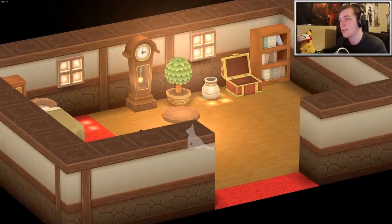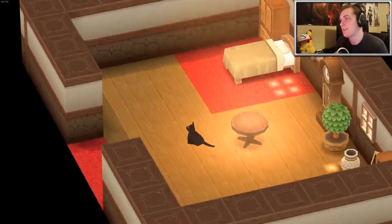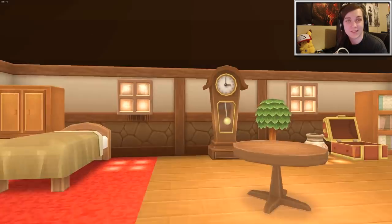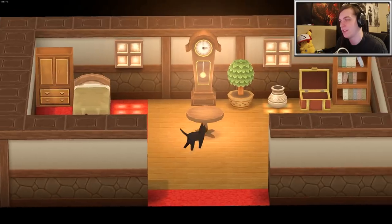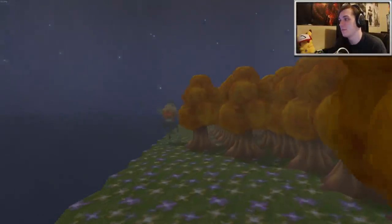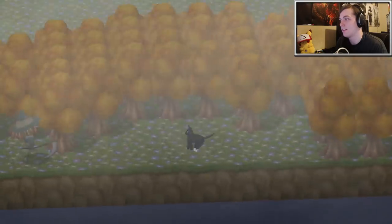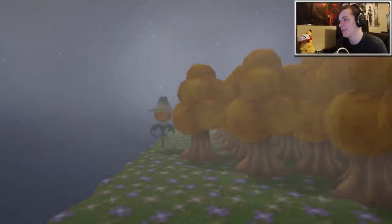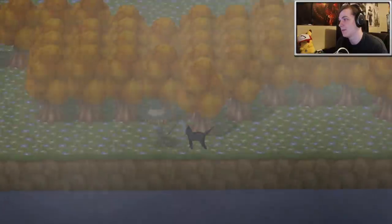It's actually pretty interesting. It's like a traditional RPG, but it's 3D, and you can also go first person, which is super cool. I've never really seen an RPG like this. Let's go ahead and exit the room. So it's like a mix between 2D and 3D, but it's really, really cool.